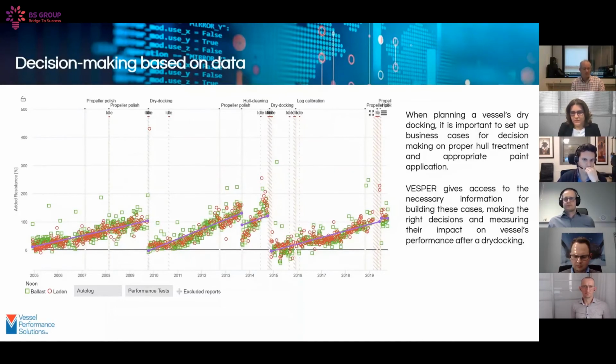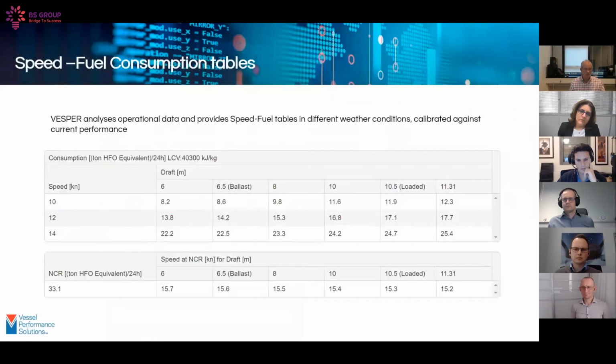As you can see in the plot, our system is able to take the classic NOM reports. We take autolog data as well, which could come from Hoppe, for example. Then we take performance tests as part of the way we analyze the data. The most important part of the trending is to get to the real output of a performance system, which is the speed and consumption tables.